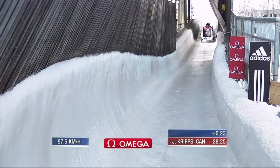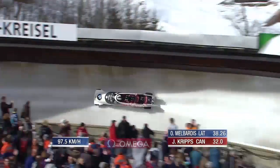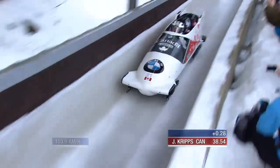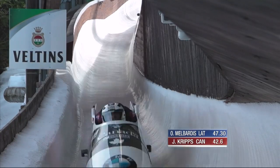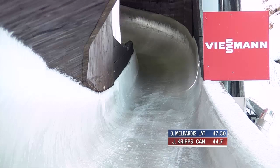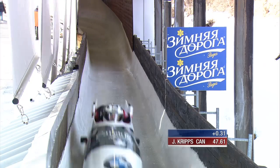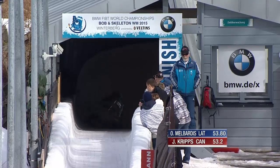23, not bad. Wasn't great on the exit 7 to 8 into Kreisel. Speed better than the last couple of sleds. These are good lines here. 2800s, he's holding on. 103.9's pretty good. Let's see here, the back end of the sled here on the exit of 9, 10. Good. Better. One of the best lines we've seen. Speed, though. There's the speed as a result, 137.6.